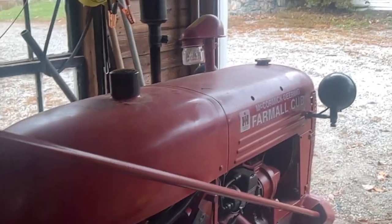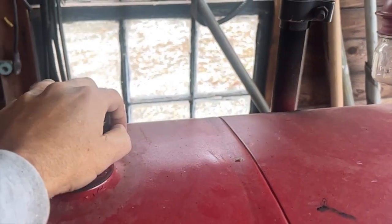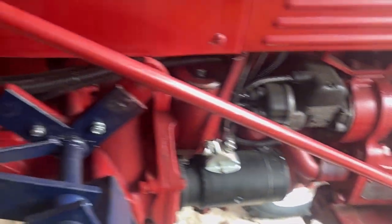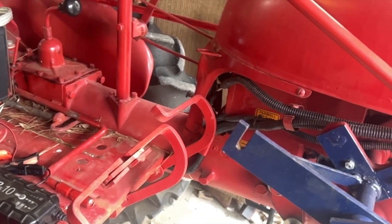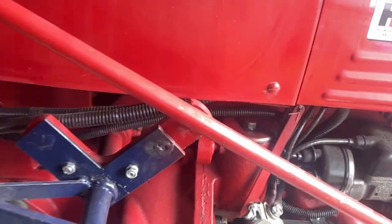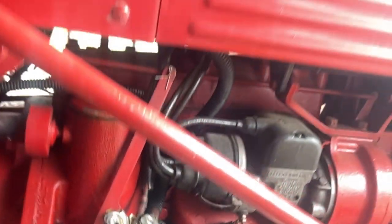Hydraulics work great. It's got the new IH cap, brand new muffler. This is an upgrade. The lights all work, even the jewel, the red jewel on the back. So everything works on this tractor. I just want to go through it and freshen up a couple things. So the first issue I got to do is fix whatever's going on with this. Fix the leak.